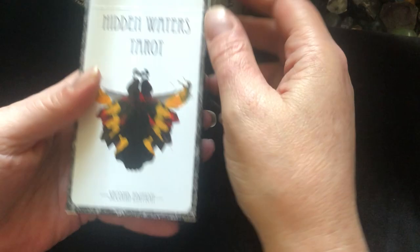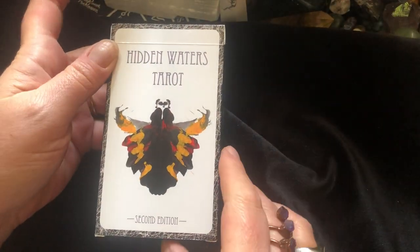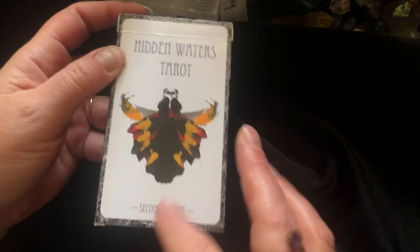And next, let's do, you know, I moved the camera and now the wire is completely in my way. But next is the Hidden Waters Tarot. This is second edition.